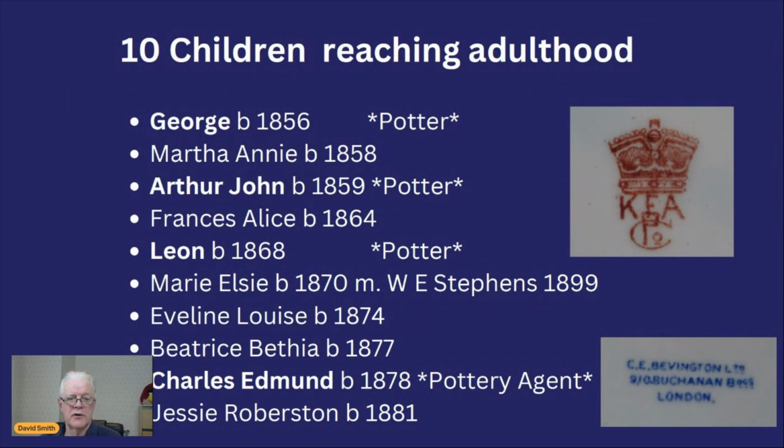Of the 10 children that reached adulthood, the three eldest sons, George, Arthur, and Leon, were to take over the Kensington Works when John died. On the right-hand side, you can just see a logo, KFA and Co. They named the new venture the Kensington Fine Art Pottery Company after the name of the factory, the Kensington Works.